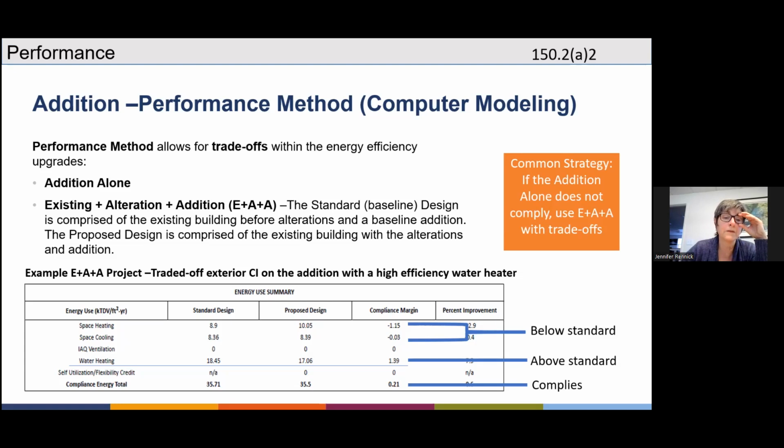And just as an example, this particular project traded off some of the required exterior continuous wall insulation by going ahead and including a very high efficiency water heater. So that was the trade-off. They hadn't intended to upgrade their water heater, but given the choice, it made a lot of sense to upgrade the water heater.